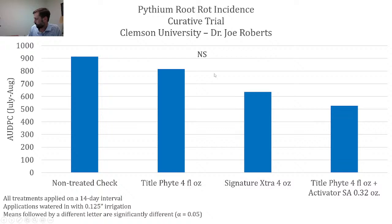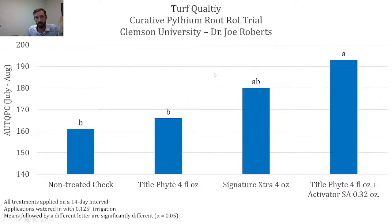However, what was interesting is when you look at turf quality, same plots, but looking at turf quality over the duration of the trial, we did have significant differences. And in fact, the best performing treatment in the trial relative to the non-treated check was Tidal Phyte at 4 fluid ounces per 1,000 square feet in combination with Activator plus SA at 0.125% volume to volume. So not saying that Tidal Phyte should be a Pythium root rot tool that you rely on day in and day out.